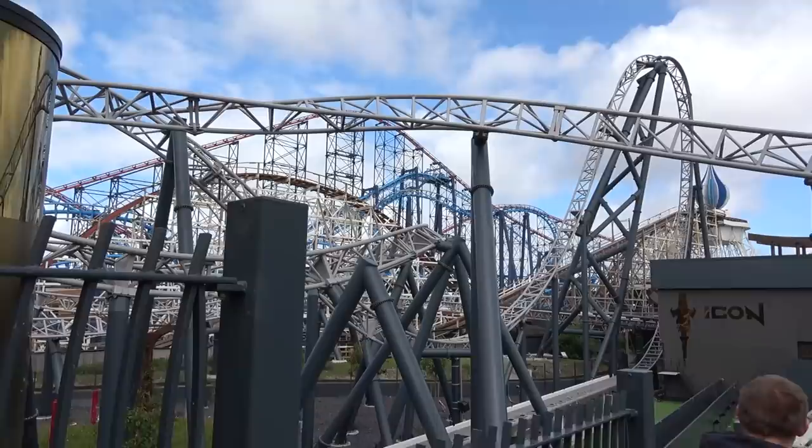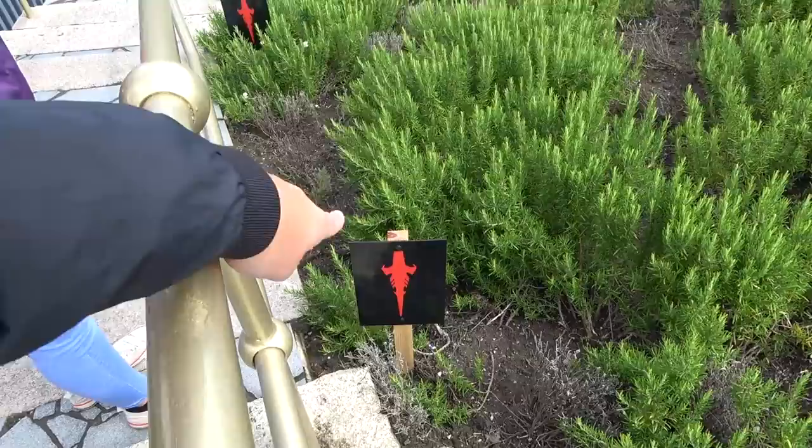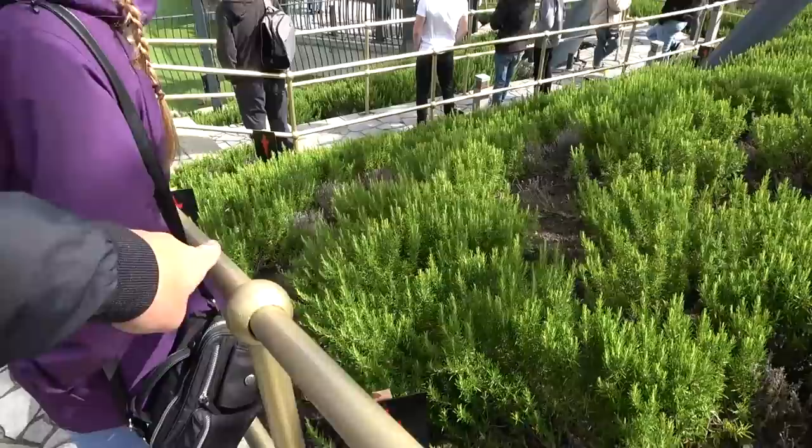So excited. In terms of social distancing markers in Icon's queue line, as you can see, you've got these boards down at the side with the logo on there in red, the Icon dagger. And they're all the way down the side of the queue line here, with social distancing. Really like how that's on theme. Like, that's a nice little thing what they've done. No audio or mist on at the moment.